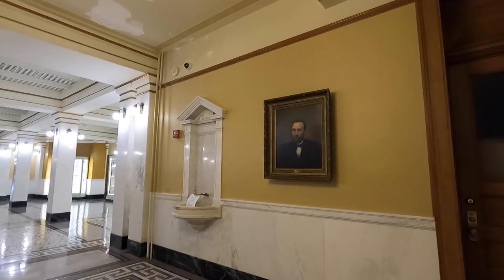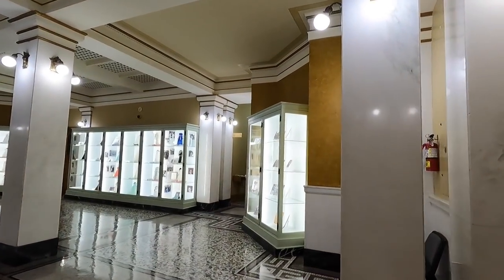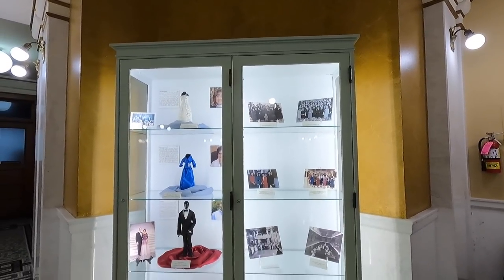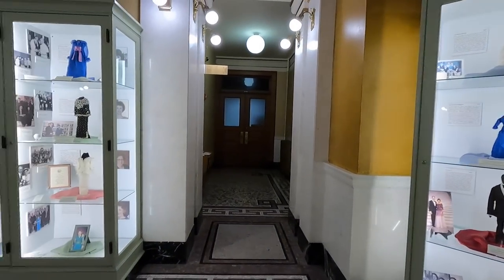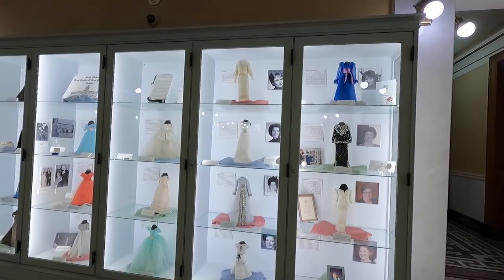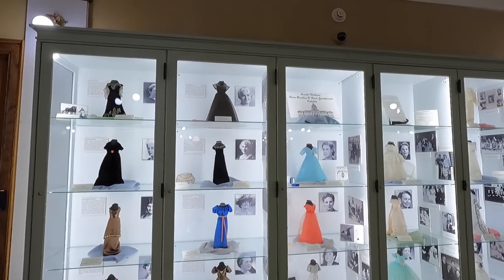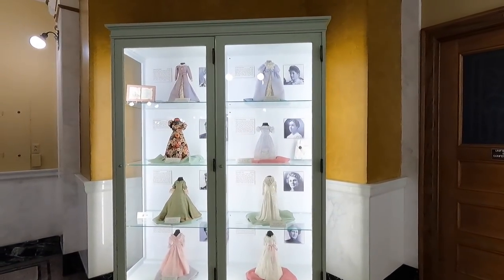Some of those date way back. Another drinking fountain. What do we have here? Oh! Governor's wives. All their stuff. Looks like replicas of dresses they wore. Very different events. There are pictures. I'll be darned.